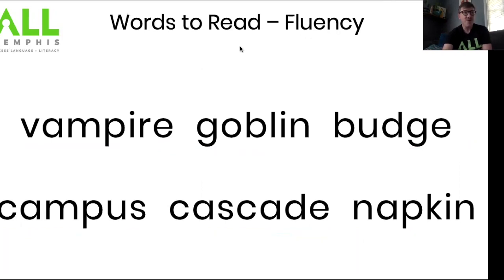Great. Now we're going to annotate these words. So the first thing we're going to do is underline our vowels. Awesome. I see a vowel here and I see two vowels here, but I know that this is an I consonant E, so I'm going to underline all of those letters. Great. See a vowel here and a vowel here. So I know that these words are what? That's right, two-syllable words.